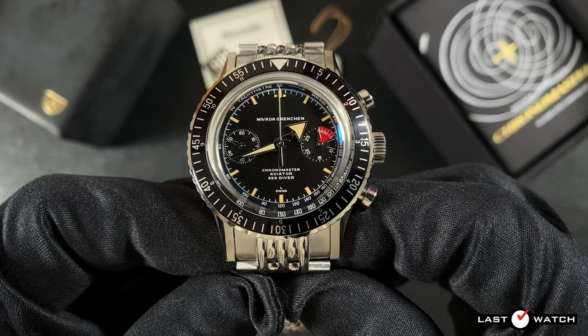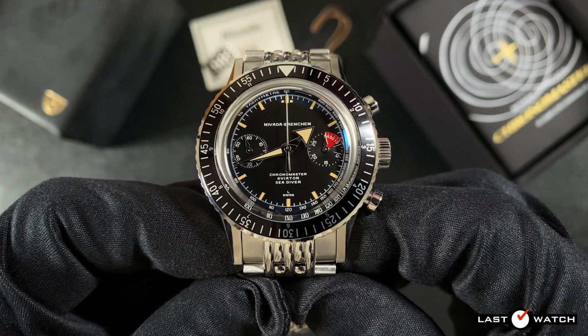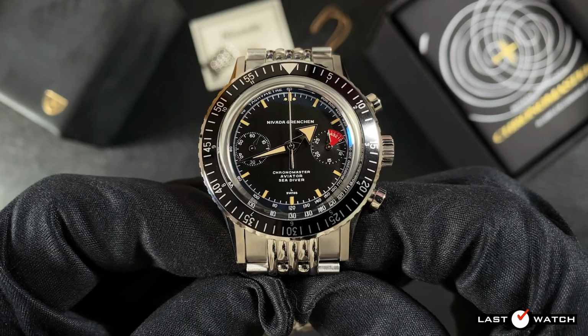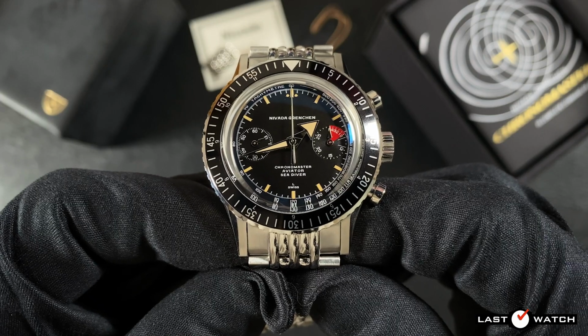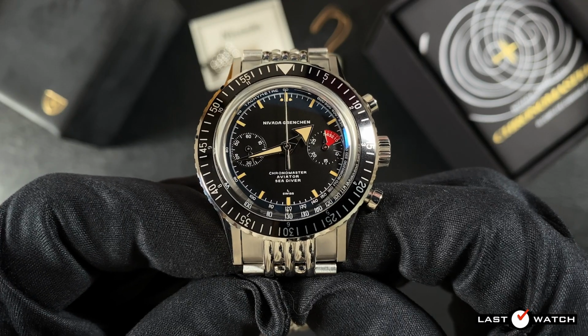The Nivada name may be new to most of you, but the brand has been around for almost 100 years. They were established in 1926 by Jacob Schneider, a resident of the Grenchen municipality of Switzerland. Nivada were one of the first brands in the 1930s to manufacture an automatic movement, which led to the development of their first waterproof watch, the Antarctic, in 1950. Rather fortuitously, the Antarctic was later adopted in the mid-1950s by members of the US Navy for expeditions to the South Pole. I wonder if Jacob had a crystal ball.